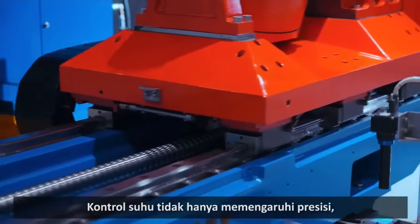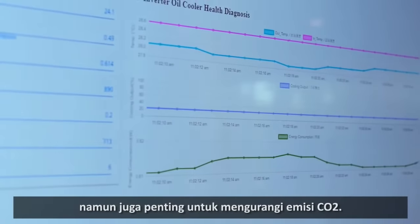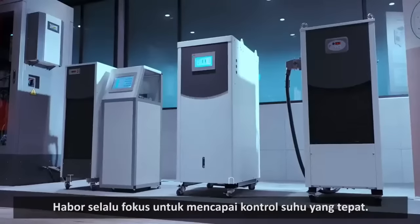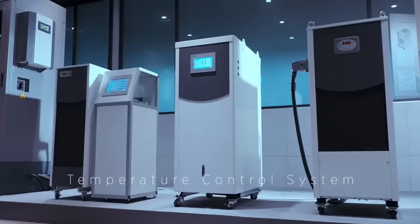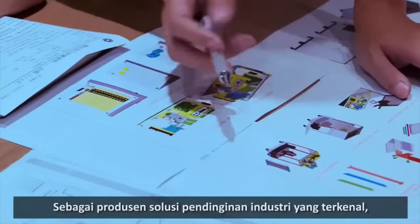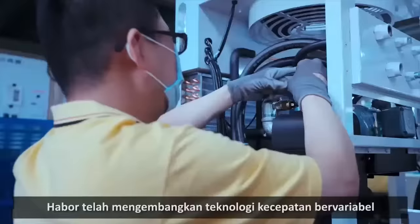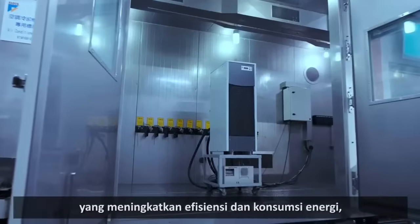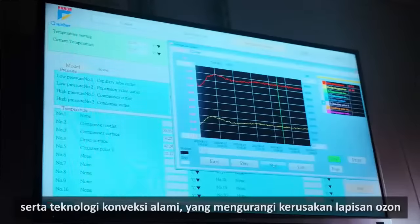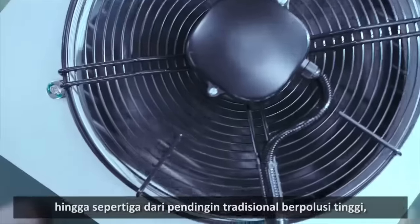Temperature control not only affects precision, but is also critical to cutting CO2 emissions. Haber has always been focused on achieving precise control of temperatures. As a well-known manufacturer of industrial cooling solutions, Haber has developed variable speed technologies that improve efficiency and energy consumption, as well as natural convection technologies, reducing damage to the ozone layer to just one-third of traditional high-pollution coolants.